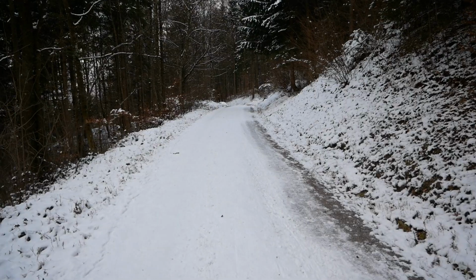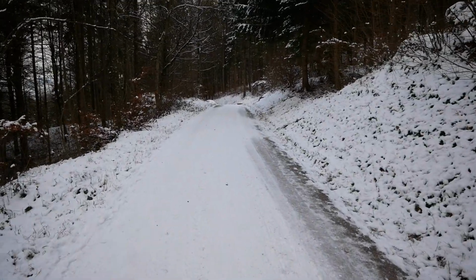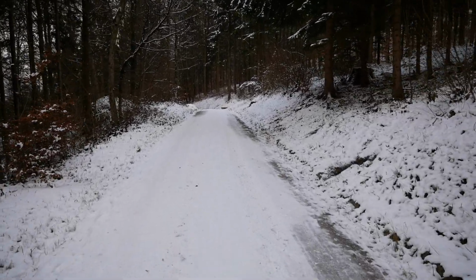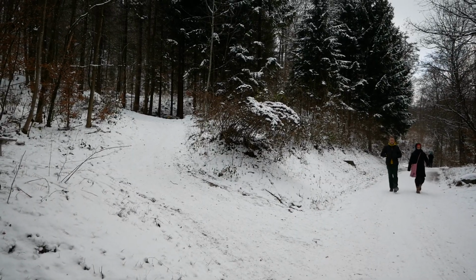It's a beautiful walk, by the way. Very, very quiet. I expected to see much more people, but I'm either too late or at the wrong time of the day, or I'm the only one who felt like walking today.